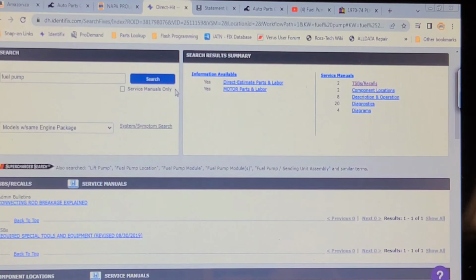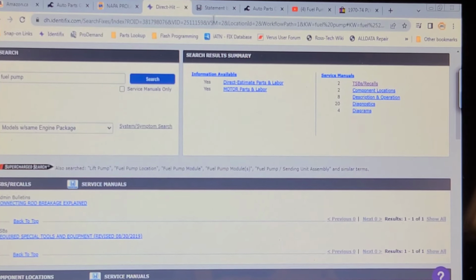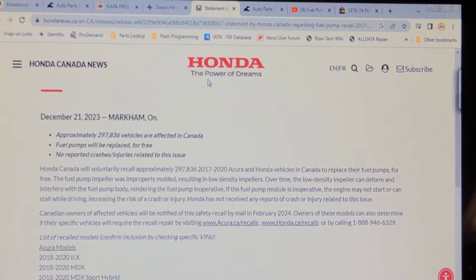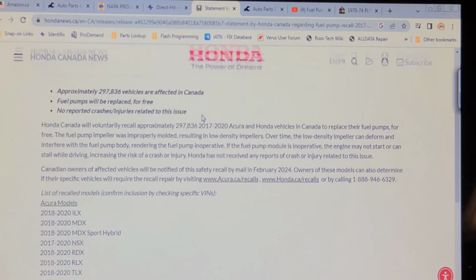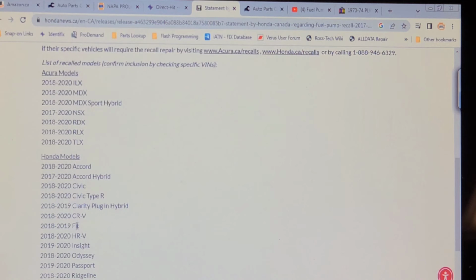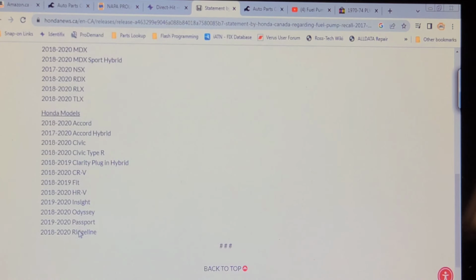It's very unusual that something that hasn't been a part has failed in such a manner with no impact of any kind. Now the fuel pump is accessible under the seat. I went into Identifix and searched for fuel pump, and there's no mention of recalls here, but I did a quick Google search, and it says Honda Canada will voluntarily recall approximately 297,836 17 to 20 Acura Honda vehicles in Canada. So it's not an American recall, it's a Canadian recall, and his vehicle falls into that.